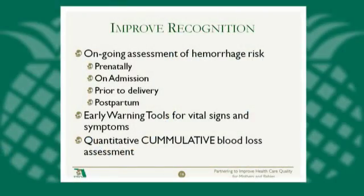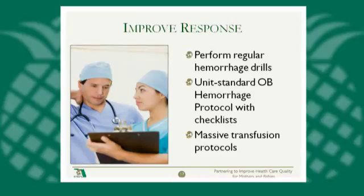The question is, what were we doing about it during that time? Did we recognize it? Some of the tools within our hemorrhage initiative are based on us being able to more readily recognize that these are people who are sick or are at risk. It's recognizing that there are some early tools to look at. But once we recognize these people, we also need to have a very efficient response. And so some of the other tools will help improve your response.